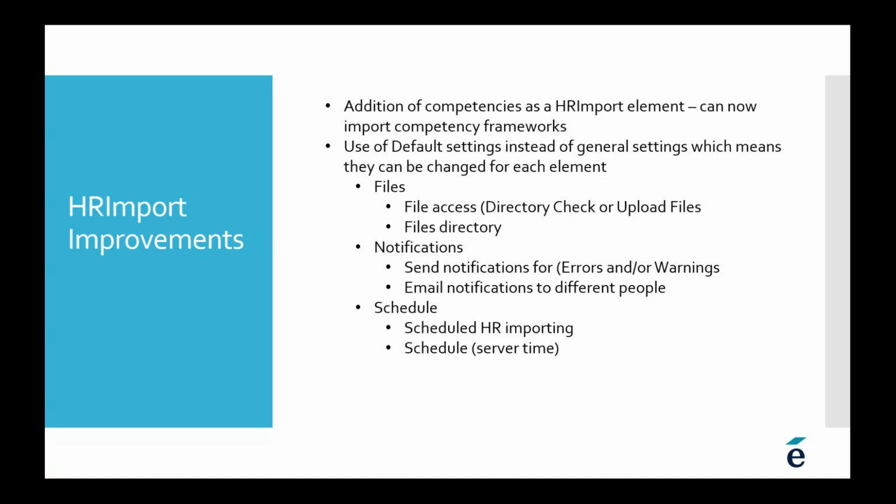Also, they've changed general settings into default settings, which means you can change those for each element, which gives you a little bit more flexibility. So if you have CSV files that you're using to import these attributes for people, you can now, for each individual element, choose whether you want the file access via directory check or upload files. And also change the files directory if that's a desire for you. If you want the job assignment and the user files to be in a different directory, you can set that for each of those elements.